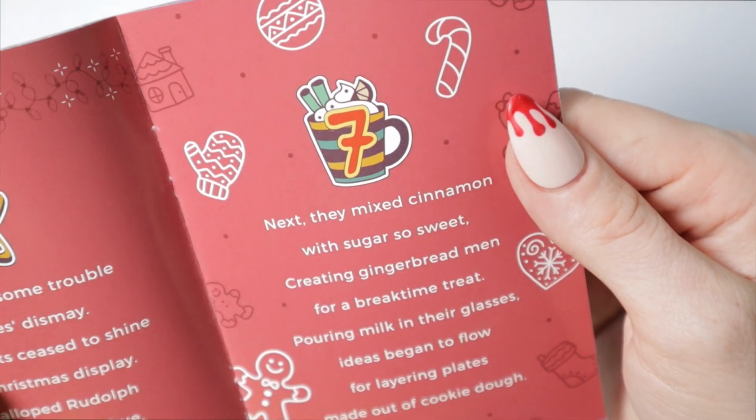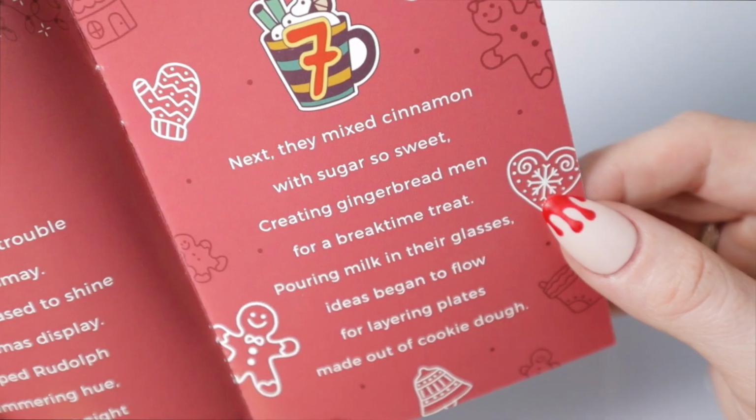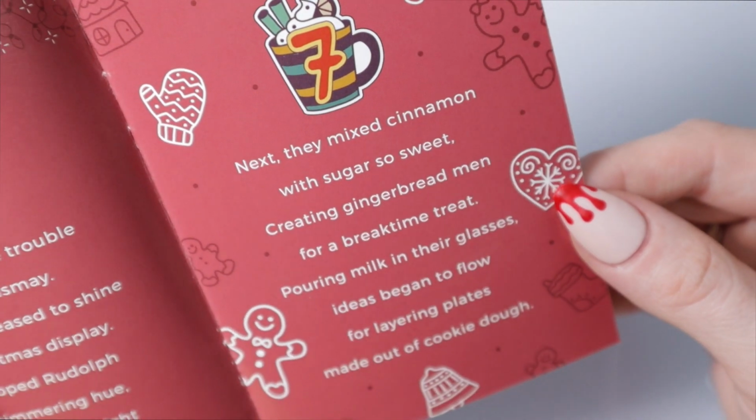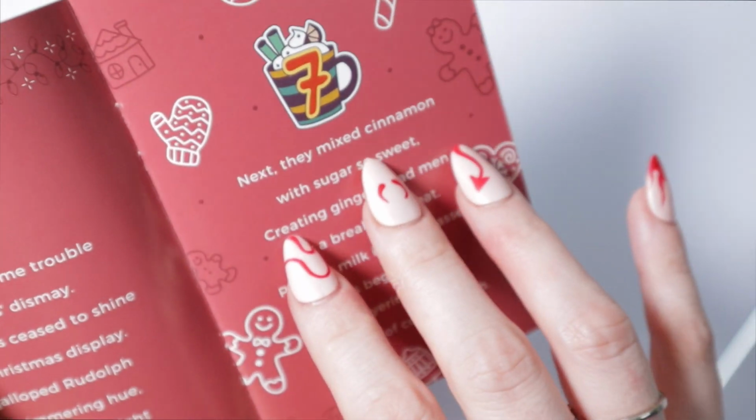Day 7. Next, they mix cinnamon with sugar so sweet, creating gingerbread men for a break time treat. Pouring milk in their glasses, ideas began to flow for layering plates made out of cookie dough.